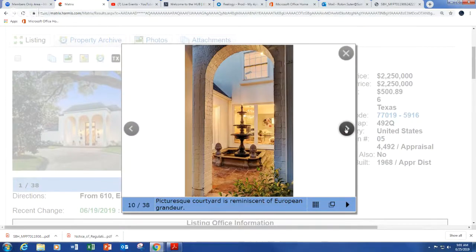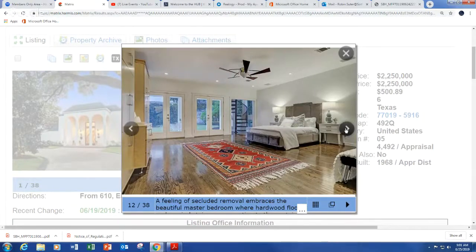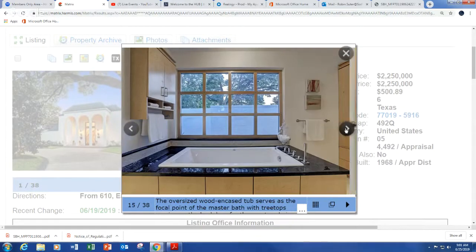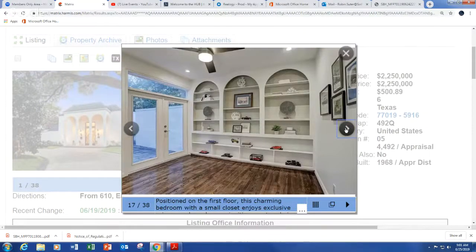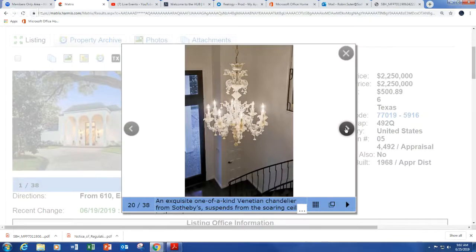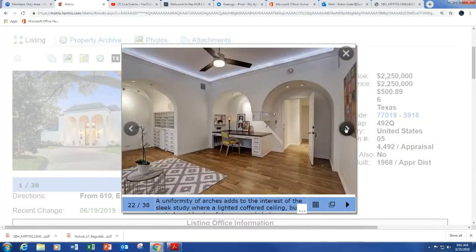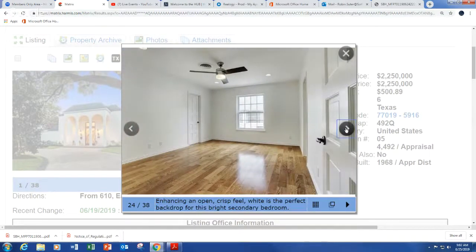A lot of niches with beautiful views. The master bath overlooks the pool and courtyard. There's a first floor bedroom in addition to the master. It has a beautiful Sotheby's Venetian chandelier, two of a kind in the world. We move upstairs with three additional bedrooms. In total, it has four baths and one half bath.